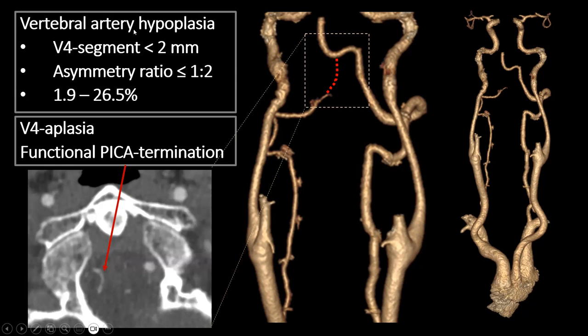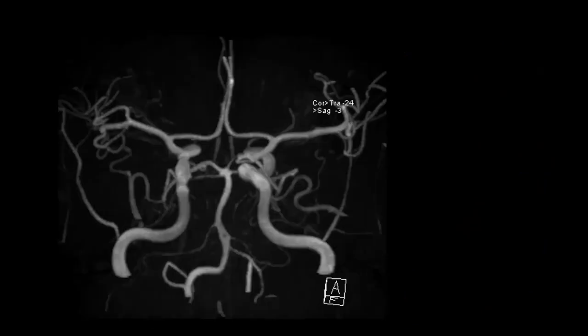When do we talk about vertebral artery hypoplasia? When the V4 segment is extremely thin, less than 2 millimeter in size, but mostly we don't measure it, we just judge it visually. And it is not infrequent, observed in about 2% to even 26% of the general population. I think this variability merely depends on how strict you are in defining it, because there are some size-based criteria, but in daily clinical practice, we rarely measure the size of the V4 segment of the vertebral artery. We just see that it is absent or extremely thin.